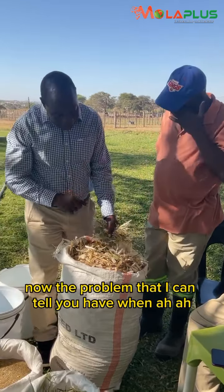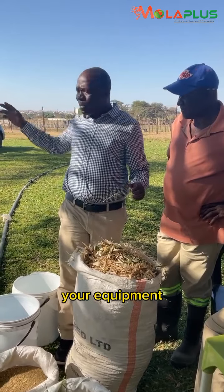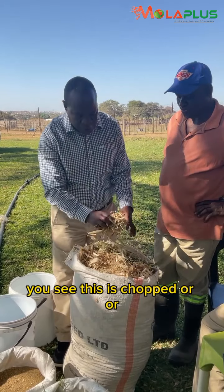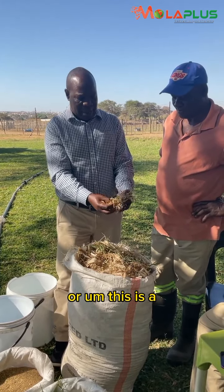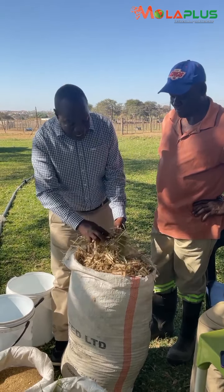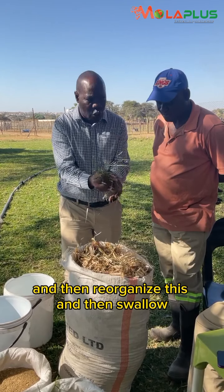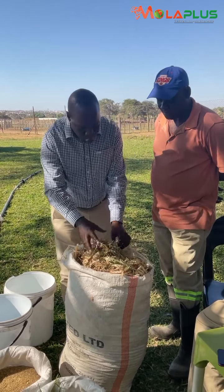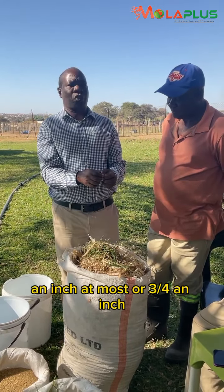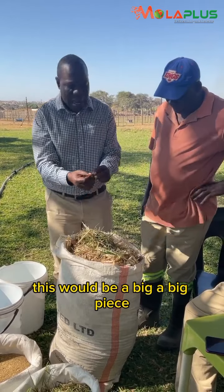Now, the problem that I can tell you have, Crispin, on your farm is your equipment, the machine that is chopping this is too big. You see, this is chopped or milled, but this is again too big for proper digestion. You see, a cow should not struggle to first of all pick and then reorganize this and then swallow. Particles should be between a quarter inch at most, or 3/4 of an inch. This would be a big piece.